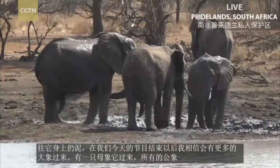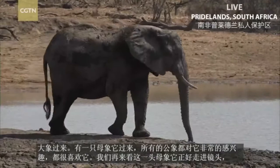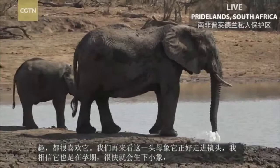And then, Seb, can we look at this cow that's walking in? So this is the cow yesterday afternoon that Sebastian and I were talking about. And we think she is also going to give birth soon. She's so big. And her mammary glands are nice and full, and she's got a huge bulge from the side of her. And you can see that's her older calf there.